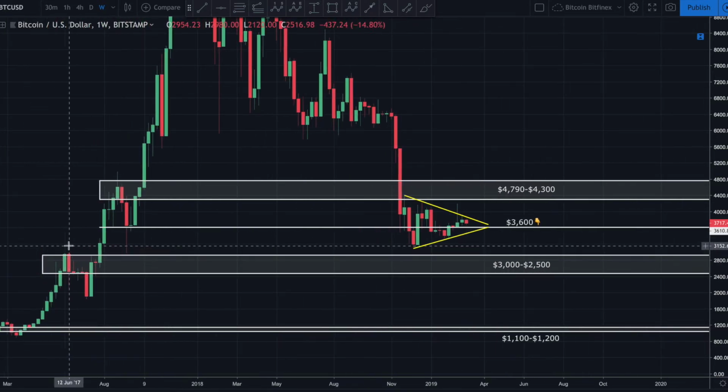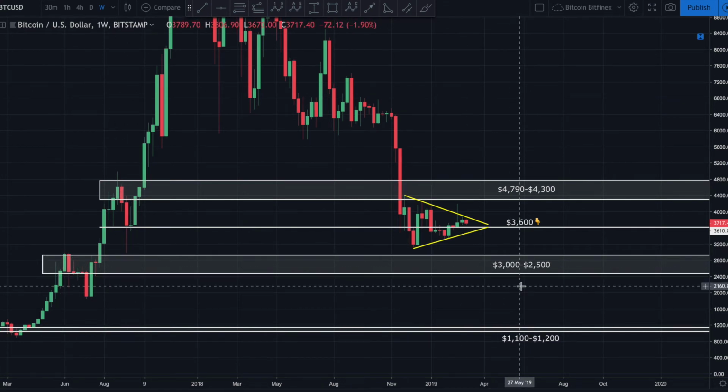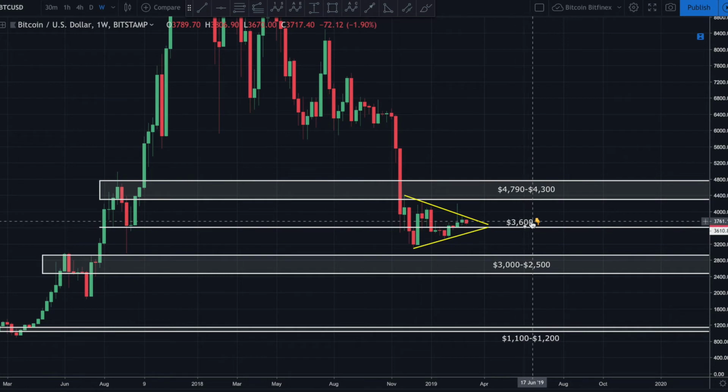I've pointed this out in the past many times. There should be a very solid support between 3,000 and 2,500. This is a very strong buy zone for me. I will ladder in buys between 3,000 and 2,500 fairly heavy, and I will be looking for a nice quick bounce off of there, guys, and I'm going to be targeting 3,600 for my first target, and above that, of course, 4,000. Those will be my targets. I'll be in and I'll be out.